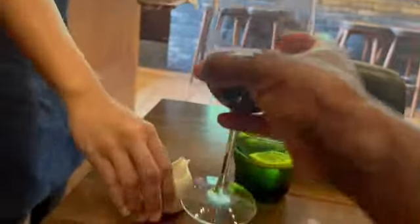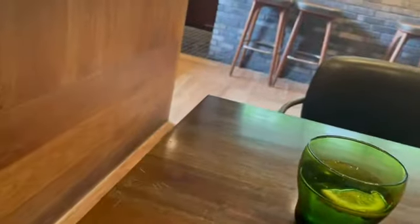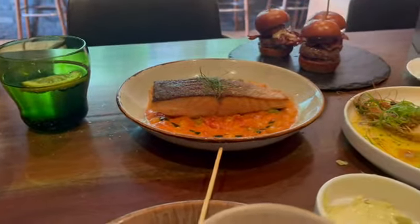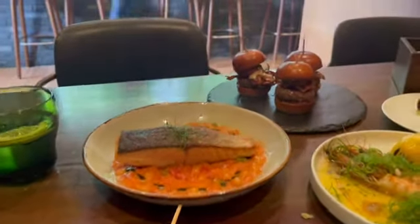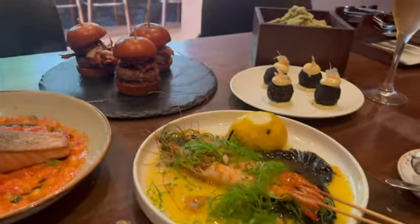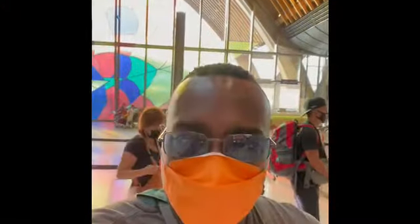Glass of red. Look at that, guys. That is a thing of beauty. Roasted salmon. Again, this is the Pig and Palm here in Cebu, Philippines. All right, guys, check back with you.